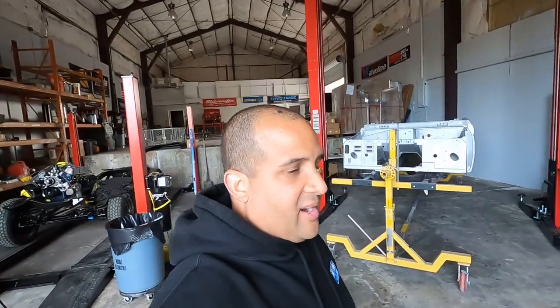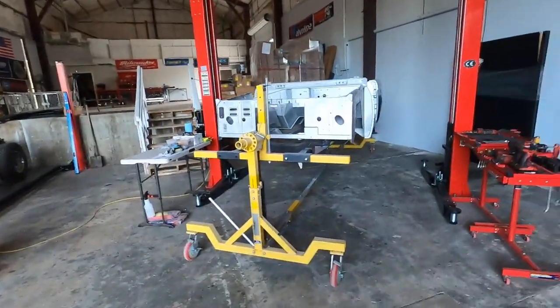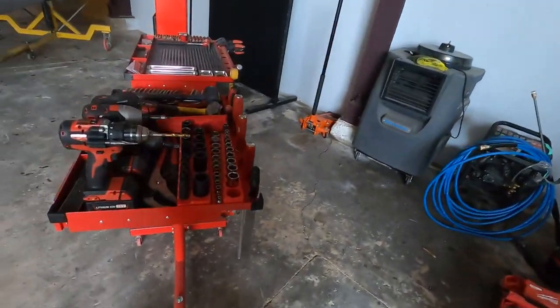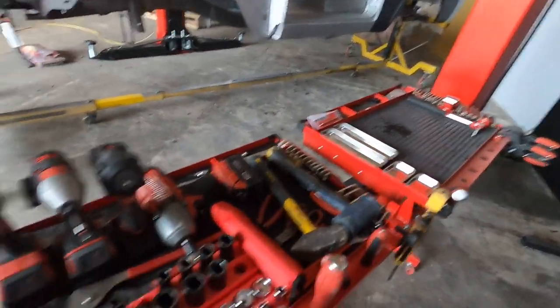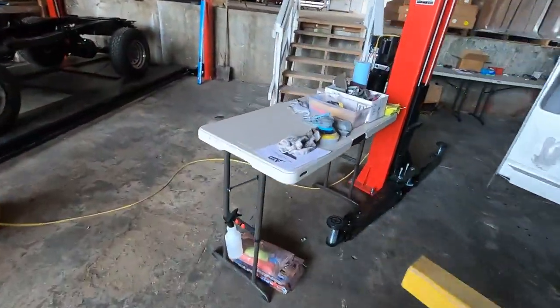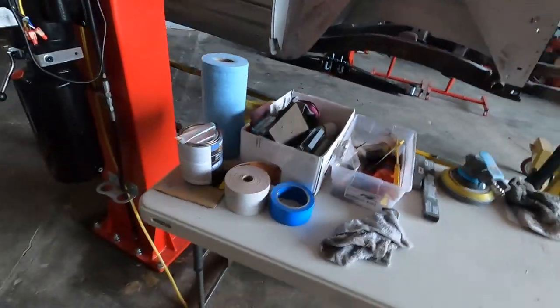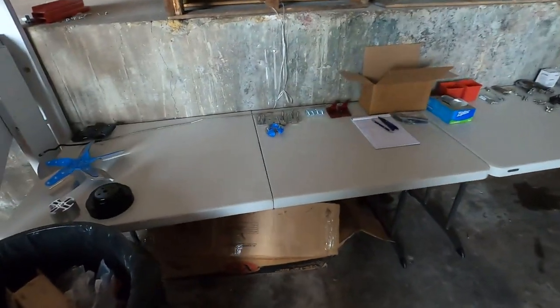Guys, that's a wrap. A long day. I think I got here around 8:30, 9, and it's about 3:30 right now, so typical day. But you can see everything's cleaned up. That's how it should stay at the end of every day. It may look like a mess, but this is just a sanding table. This will be gone once we get done sanding.